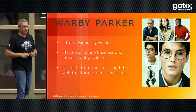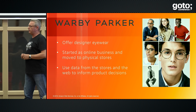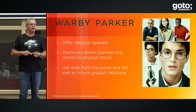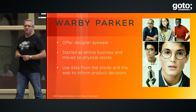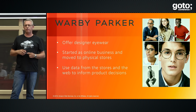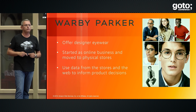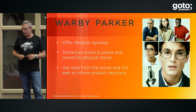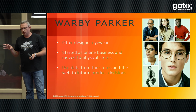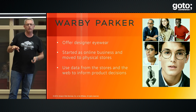And I just want to give you one last example, which I think is super cool, and working with a lot of different sensors and controllers. And Warby Parker is one of our customers, and they are offering designer eyewear. And I see a lot of people with glasses here, and you know how expensive it is usually. And they are trying to lower the price for those frames and this entire industry of eyewear. And they started as an online business and moved to physical stores relatively recently, just a few years ago. And they use data coming from their stores to inform product decisions, actually to do something that we are very used to in the online world, in the physical world.